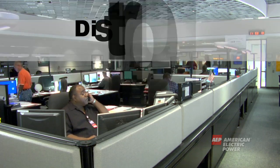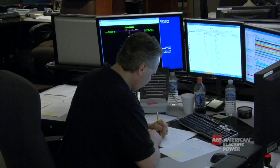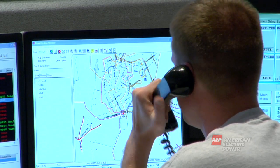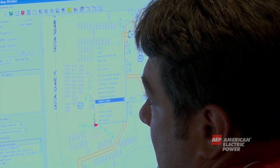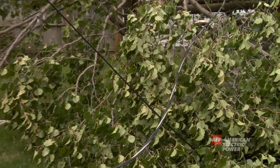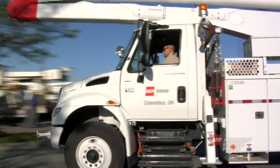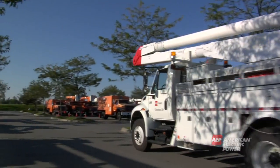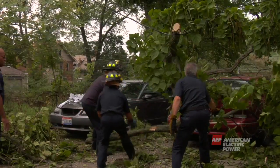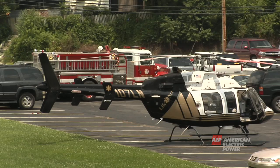Your report feeds our outage management system at the Distribution Dispatch Center, and that drives our restoration efforts. If a large number of customers are affected, like an outage caused by severe weather, we must prioritize where we start. Keeping you safe is our first priority. So we start by taking care of hazardous situations dangerous to you and our crews. Next on the restoration list, essential services predetermined by your Public Utility Commission and community leaders.